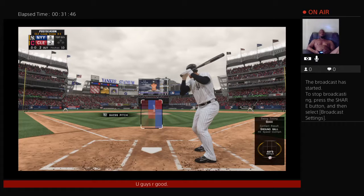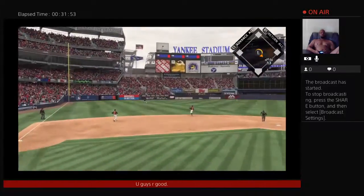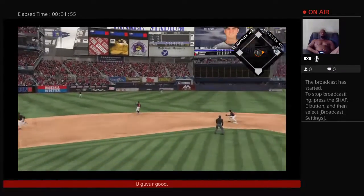Greg Bird stands in. Here comes the first pitch. Hot shot towards the hole. That's in another base hit. He's 2 for 2.